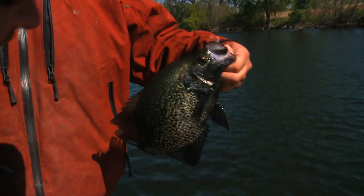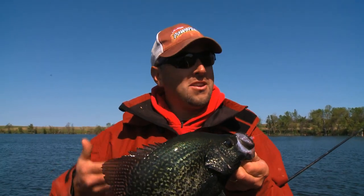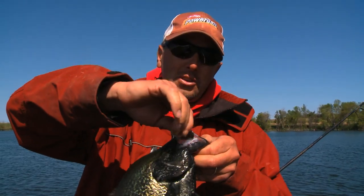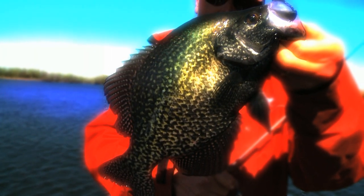We've got 25, 30 mile an hour winds, so we had to tuck up into one of these bays. So obviously when you find wood, usually you're gonna find bass. And Nate found the crappies. Beautiful big crappies.